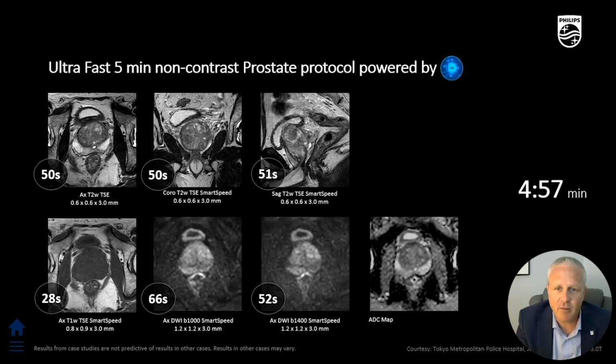So you can see here, if we actually use what we call Smart Speed AI-based reconstruction in conjunction with compressed sense, you can get extremely fast scan times with the AI-based reconstruction in your standard imaging, and using compressed sense to denoise your diffusion-based imaging.